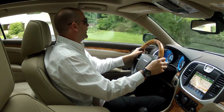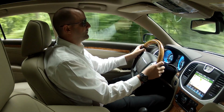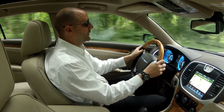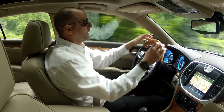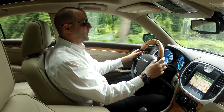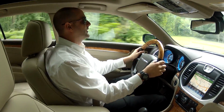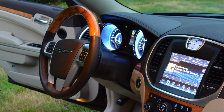The interior of the 300 is very handsome. They have done a good job of greatly updating the quality of the materials in here and the fit and finish. The wood on the steering wheel feels good. It's a big, thick rimmed steering wheel. These pieces are actually metal. You can tell when it's hot and cold outside how the panel gaps and all those types of things are much improved.